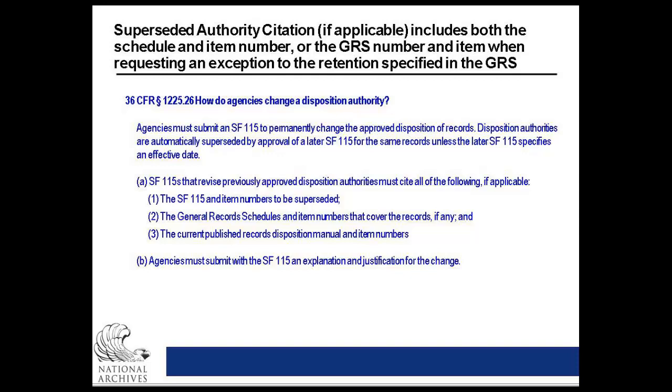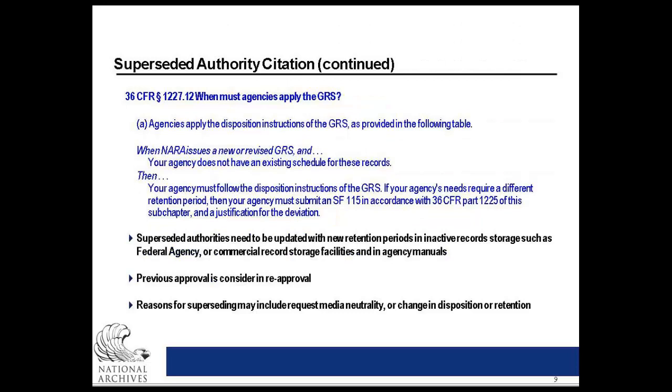Or if you're requesting an exception to the GRS, we're going to need the reference out of the GRS. Again, the GRS number and the item. So the code that you're seeing on this particular slide is specifically for changing a disposition. So basically what happens is it's effective from that day forward. So you need to say which schedule it's replacing, and then provide a justification for why you're making the change. Because we need at the National Archives to be able to kind of defend that change, and so we need to know what the justification is for either making it shorter or for making it longer.